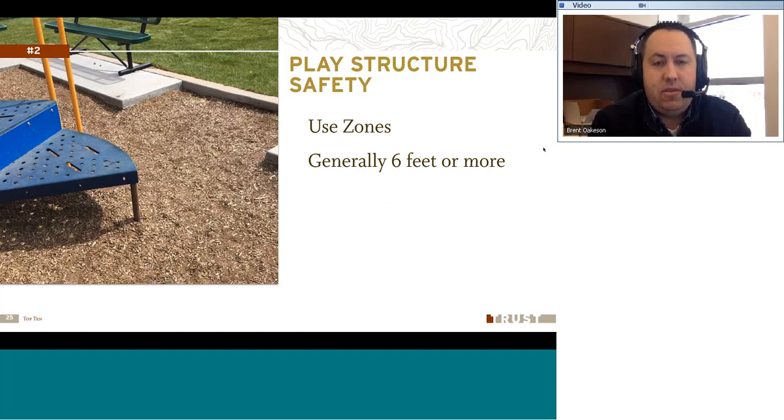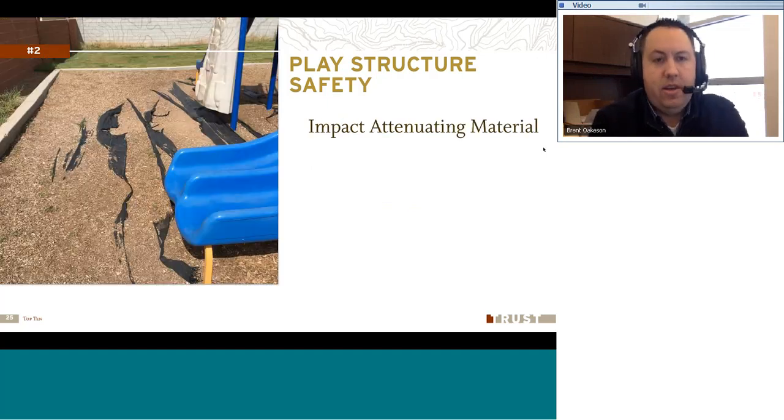And what happens is if those kids were to fall and hit those other surfaces, that could lead to further injury. So you want to maintain a good clearance around all equipment, swings and slides and all the play structures, and it's typically about 6 feet or more depending on the potential height of the fall. So check those things out.